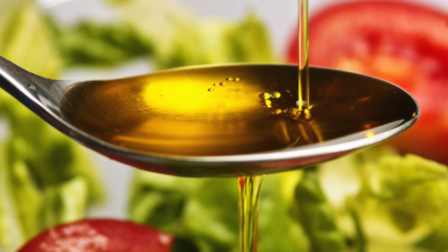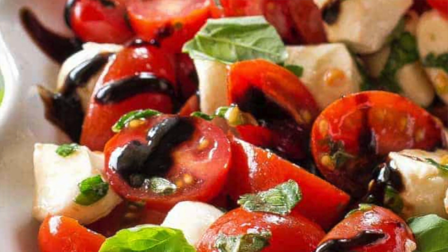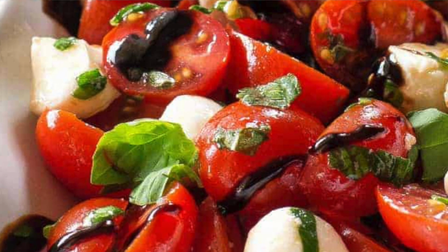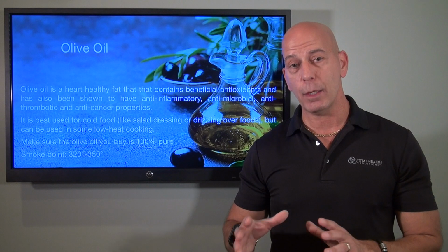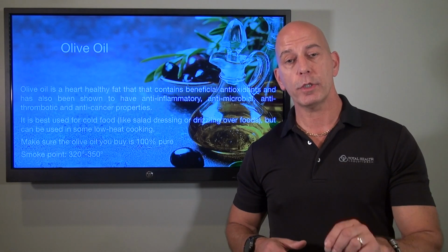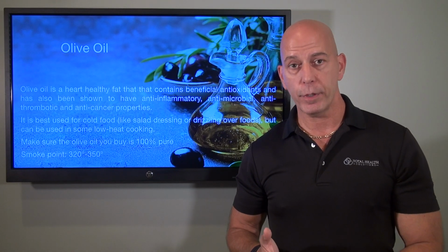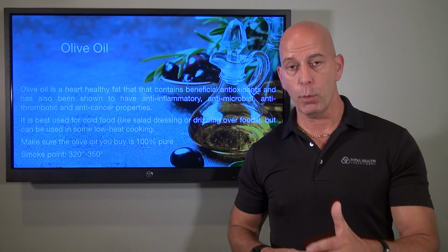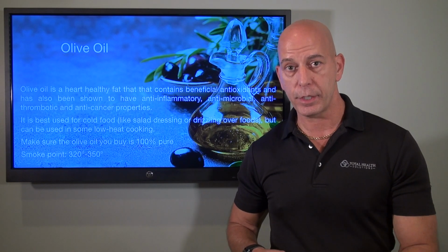I love putting it on avocados. I put it on tomatoes. I make caprese salads with tomato, basil, and mozzarella cheese. So I make a nice little salad, but you can use this any which way you want as long as you're drizzling it on things cool. Now, you can also put it on vegetables. So if you have sauteed your vegetables and you want to drizzle olive oil on like that, that's great too. I like to put it on steak.